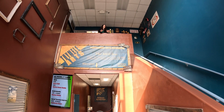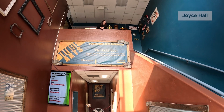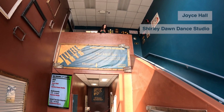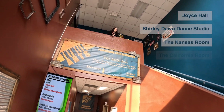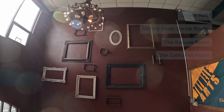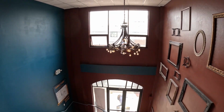Alright, so up here, you guys are going to see 4 different performance spaces. We've got Joyce Hall, we've got the Shirley Dawn Dance Studio, which is the most theatery space, I think. We have the Kansas Room and the California Room, and these are all very versatile spaces that can be used for a variety of things. So come along, we'll take a look at all of them, and we'll see what's going to be best for your show.